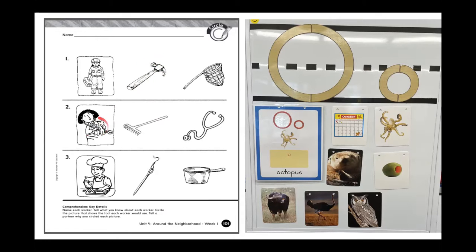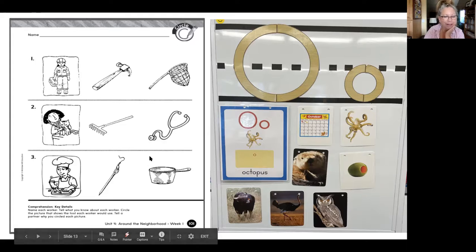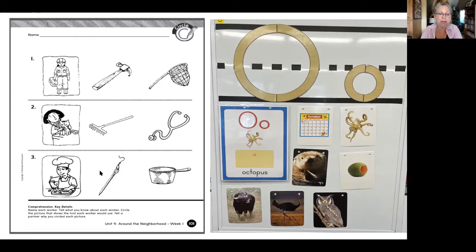Okay, now what kind of tool does a vet use? Does a vet use a rake? No. Does a vet use a stethoscope? Yes, he sure does. And actually, let me put myself back on here. Okay, there I am. All right, now the next one is the cook. What does the cook use? Does the cook use a needle and thread? No. Does the cook use a pot? Sure does. Okay, the cook definitely uses the pot.